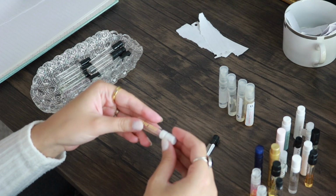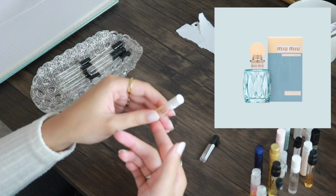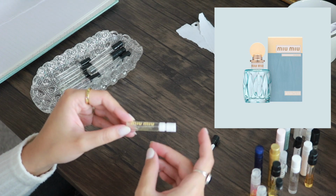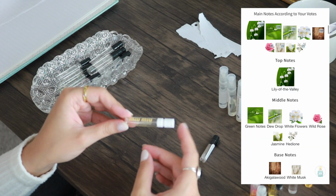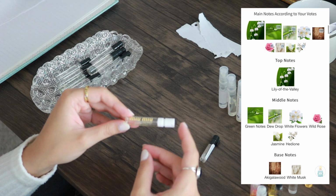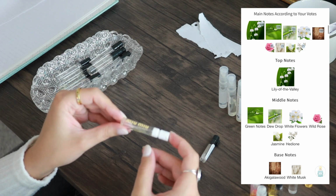Then we have this Miu Miu Le Bleu perfume. I'm almost done with this sample because I really wanted to use it up, even though I really don't like this scent. It is very fresh and powdery and screechy in my opinion. It sort of reminds me of the same type of fragrance that the Chloe EDP is, and I'm not really a fan of that. So maybe if you like Chloe EDP, you'll like this Miu Miu Le Bleu, or L'Eau Bleue. I'm not sure how to say that. I'm just not a fan.